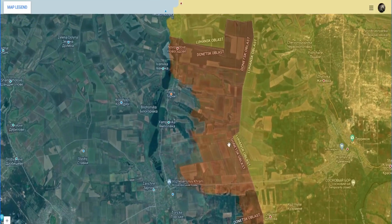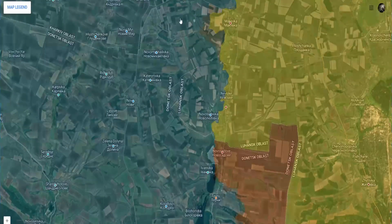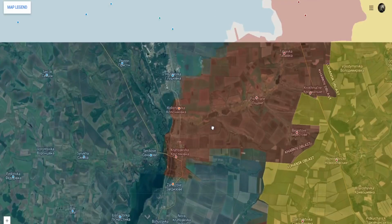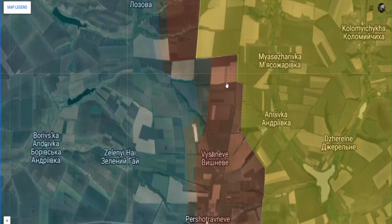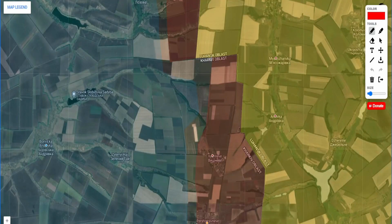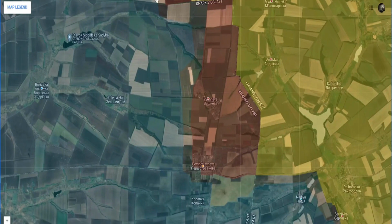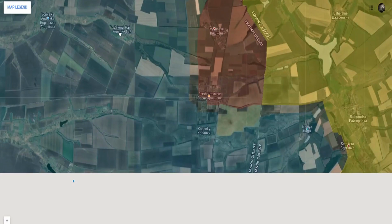There's actually been no changes in the Le Mans direction. The battle for Terni is still ongoing, but no big changes this week. In the Kupiansk direction, we have some small changes, but not as big as we are used to. In this area, the Russians have improved their positions to the north of Vishana, have captured these fields here, so they're pushing away from the Shtimaktivka Andriivka line. They're slowly reaching Lozova last week. They are now pushing towards Zelinsky Hall here.